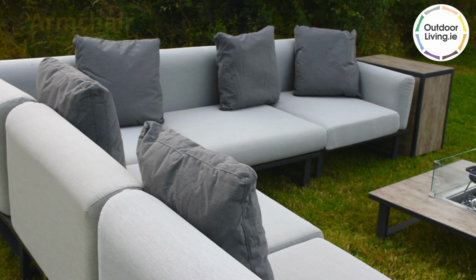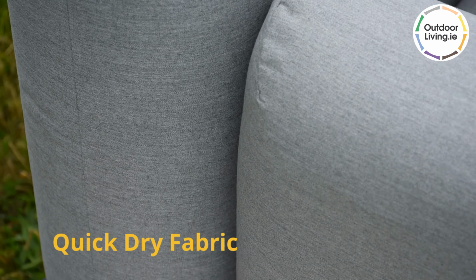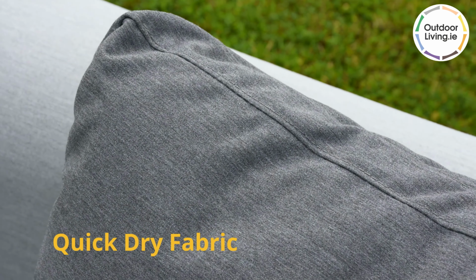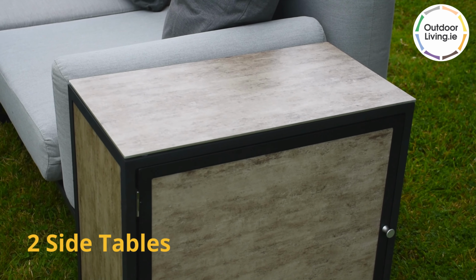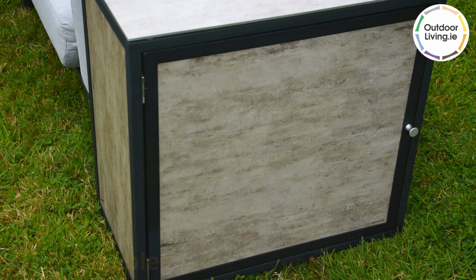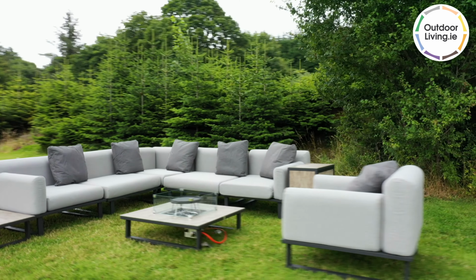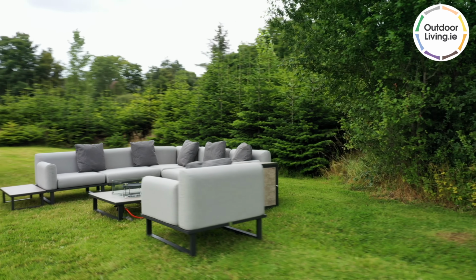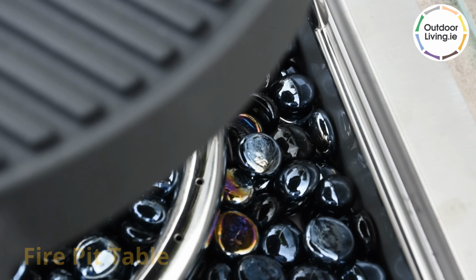There is one large corner sofa, an armchair, a table with fire pit, and two side tables. The quick dry fabric dries fast after showers. This set is UV protected, weather resistant, and durable. The fire pit in the centre is great for cooking food or keeping warm.